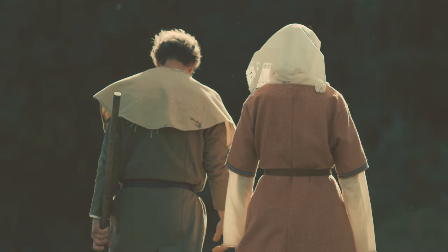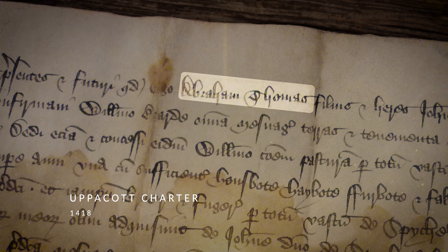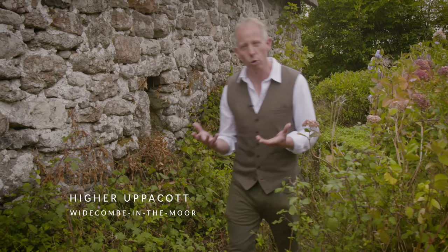At Higher Uppacott, we even know their names. A charter from 1418 shows Abraham Thomas granting his holdings at Uppacott, which his father and grandfather had held before him, to one William Beard. The grant included the right to gather wood for fencing and fuel, as well as gorse, heather and bracken.